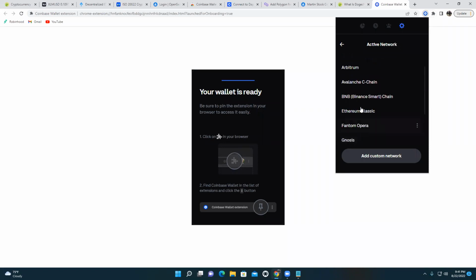So if you have Binance Smart Chain, the coin, if you own it and you don't want to own it on Binance or KuCoin or somewhere else, you can send it here to this wallet. If you own Avalanche, you can send it here to this wallet. In order to view it, you'll have to actually select that blockchain that that coin is on.